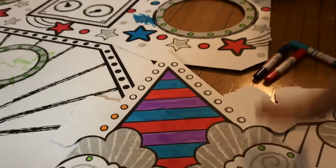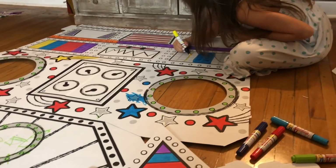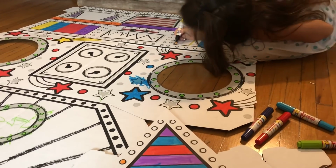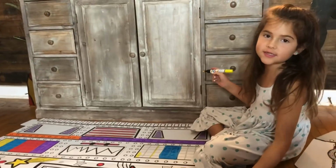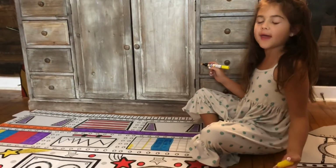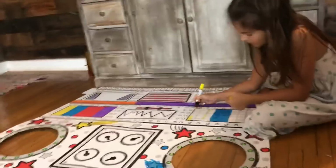So we're going to finish up coloring this. We're going to piece it together and then we're going to show you guys what it looks like on the inside as well. So you can go inside of it and play. So the kids are super excited about that. And you can also color inside of it. So yeah, it's all blank. It's supposed to be your own creation. So that's kind of fun.